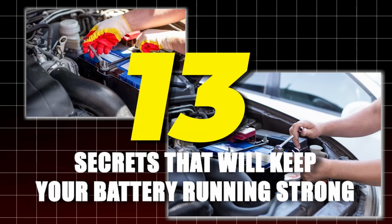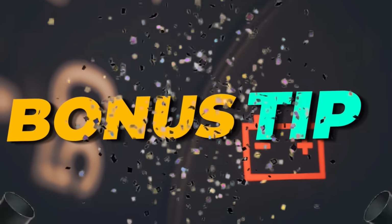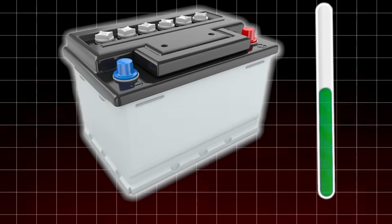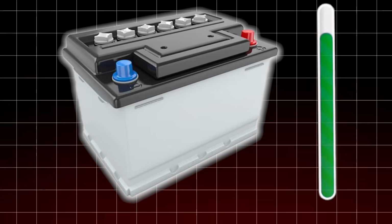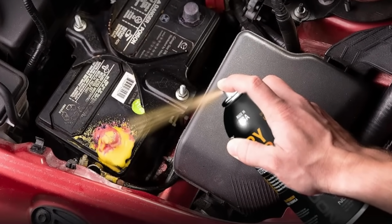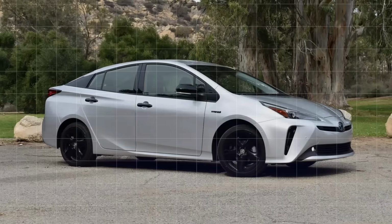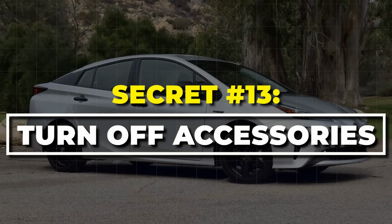In this video, I'll show you 13 secrets that will keep your battery running strong, including a bonus tip that most people overlook but can drastically extend your battery's life. Stick around because skipping this might cost you a lot more than just a jump start. Let's dive right in. Secret number 13.